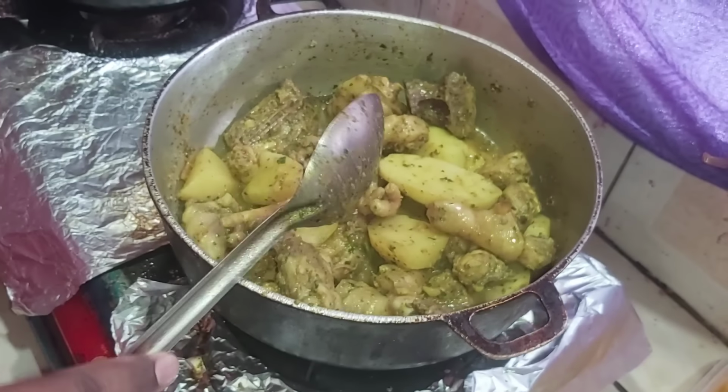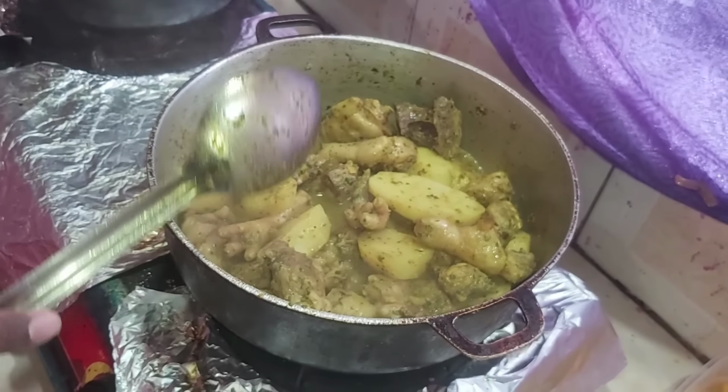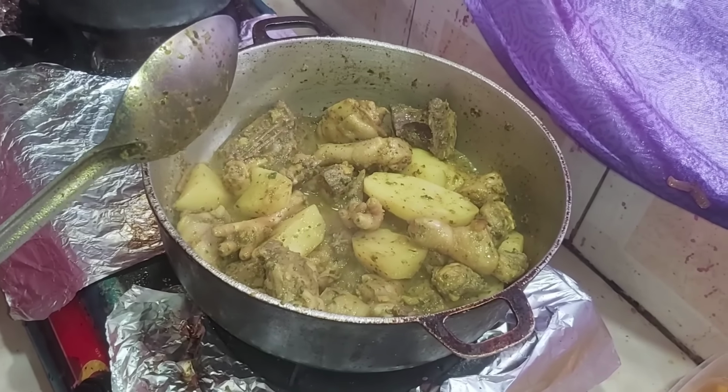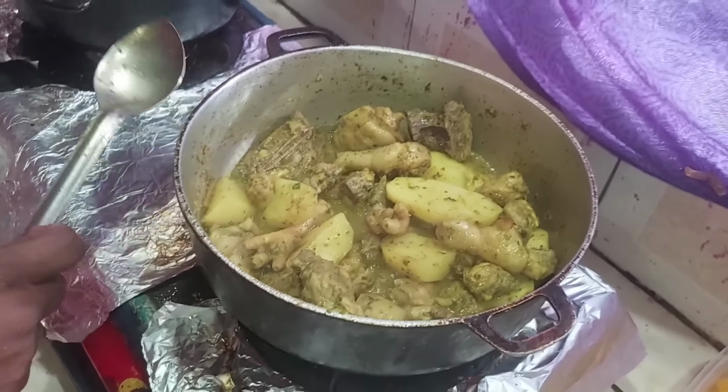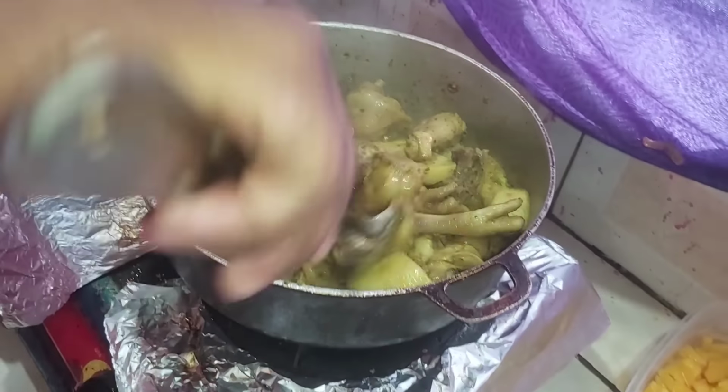Right, so here's what we're going to do with this one. This is going to dry down to the bottom, no sauce, and then we're going to add some water back into it. Okay, so the next menu, this is what we're going to cook.